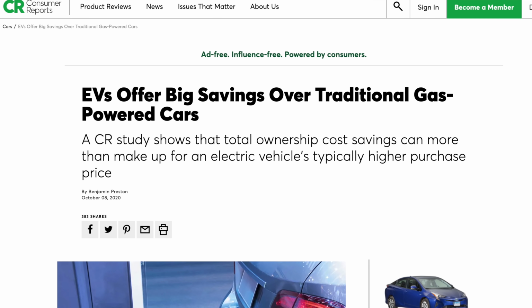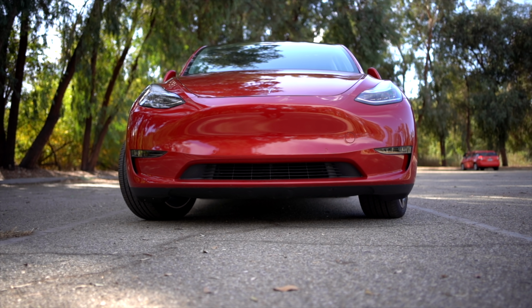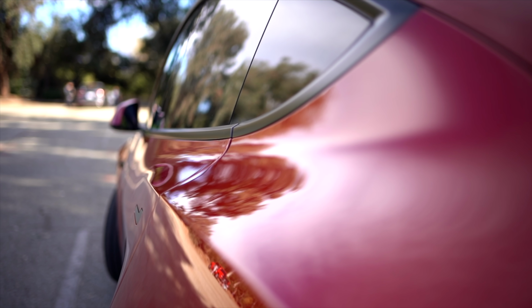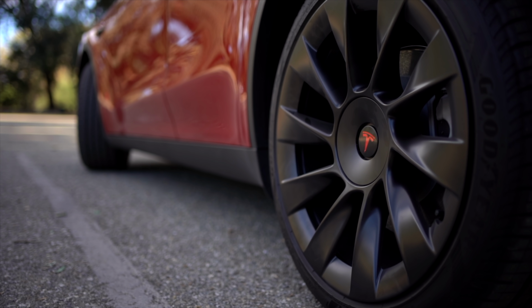Today we're going to look at everything I've paid to own my Tesla Model Y, including charging, maintenance, and financing. We're going to see what the true cost of ownership has been over the last 9 months and what I should expect for the life of the car, so let's get into it.